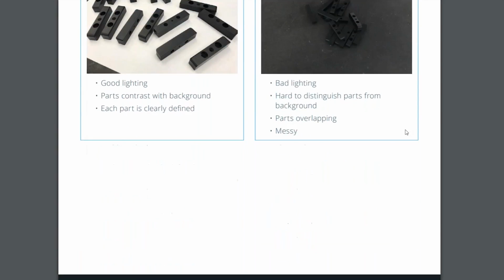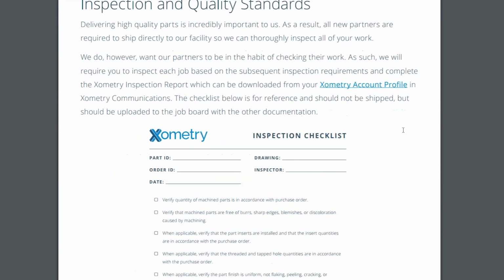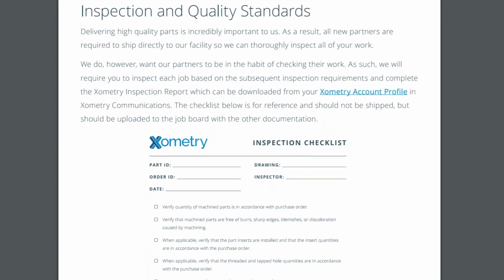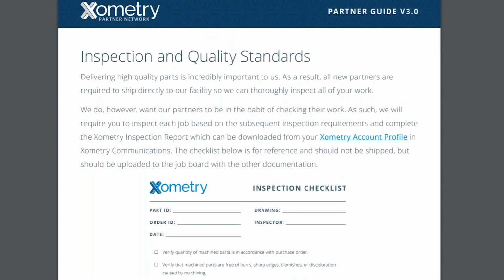All right. Probably, this is Bart, probably the biggest changes to the partner guide revolve around pages 7 through, let's say, 11. So let's go through those in detail.